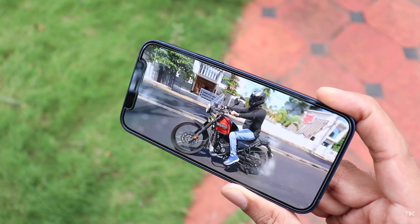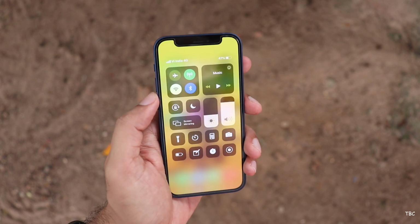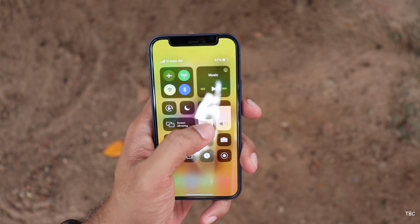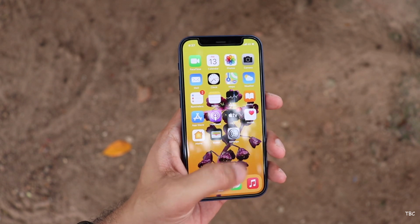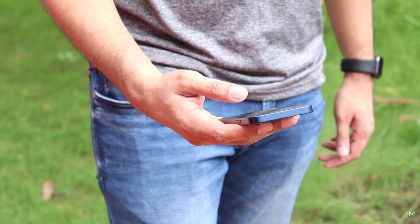But I feel everyone who's about to get the iPhone 12 mini might be the ones who want a small phone, and probably they will or they should be aware of this stuff. So now that we have checked the performance and the display and the experience you get from it, let's check the design and the build quality of this mini.